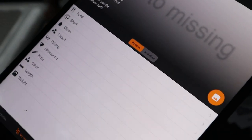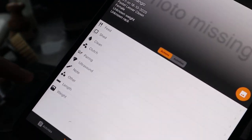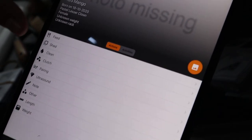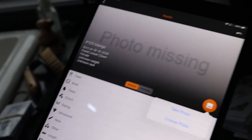If you buy the pro version, I think it's £59 for the year, you can make your own headings as well and you can reorganise it all. Okay. But on the free version, which we have, you can add a photo. So you can click a photo and take a photo of an animal. So that goes on there.